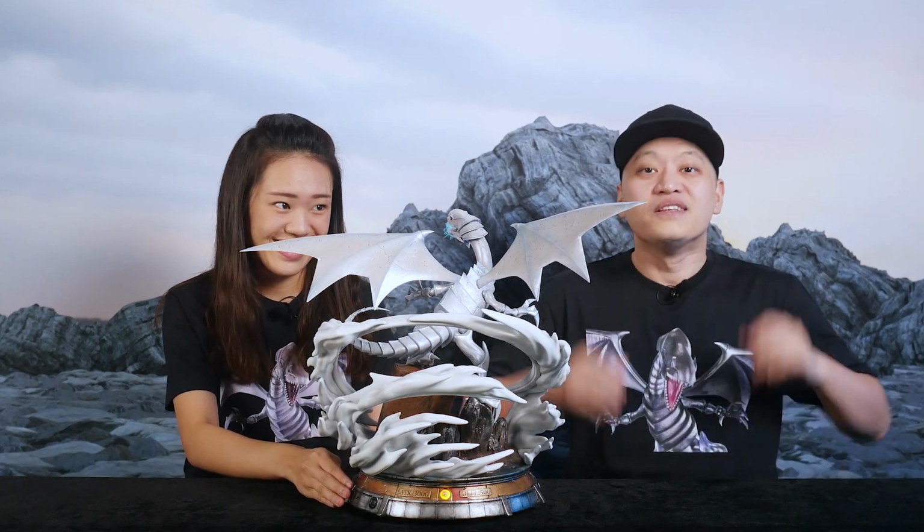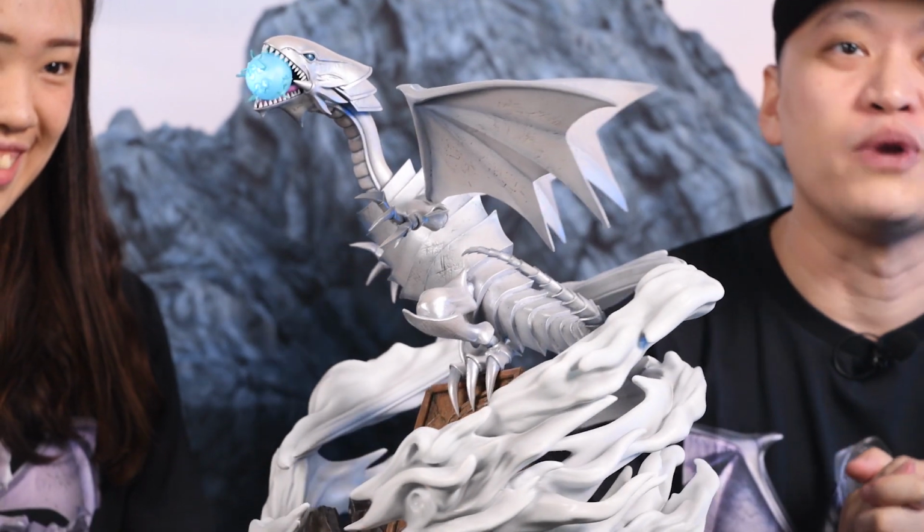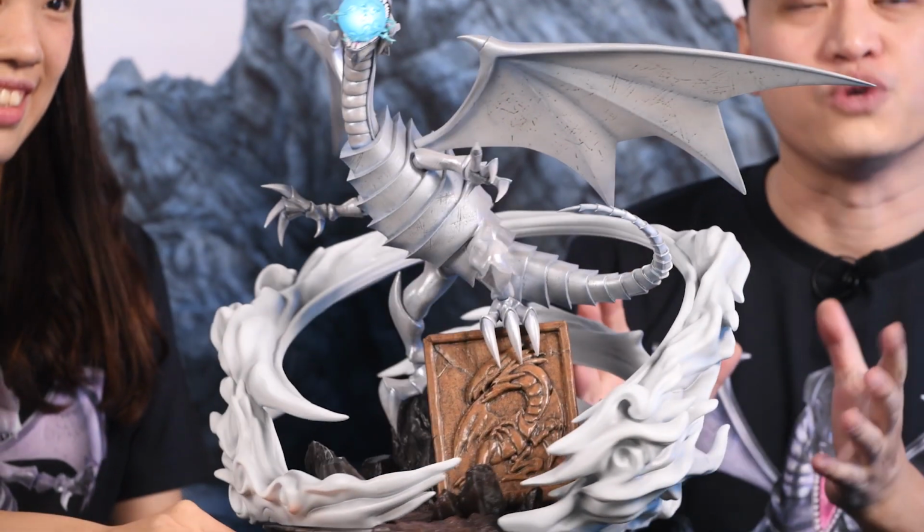I feel like Blue Eyes is looking right at me now. To change things up a little bit for the definitive edition, we have included an interchangeable neck with this version of the statue. You'll still get the other version of the neck as well, but now you will be able to choose a different pose with Blue Eyes White Dragon looking upward fiercely. This new neck is a dramatic change to the feel of the statue. The dragon itself looks mostly the same other than the new neck, but there are so many other changes.